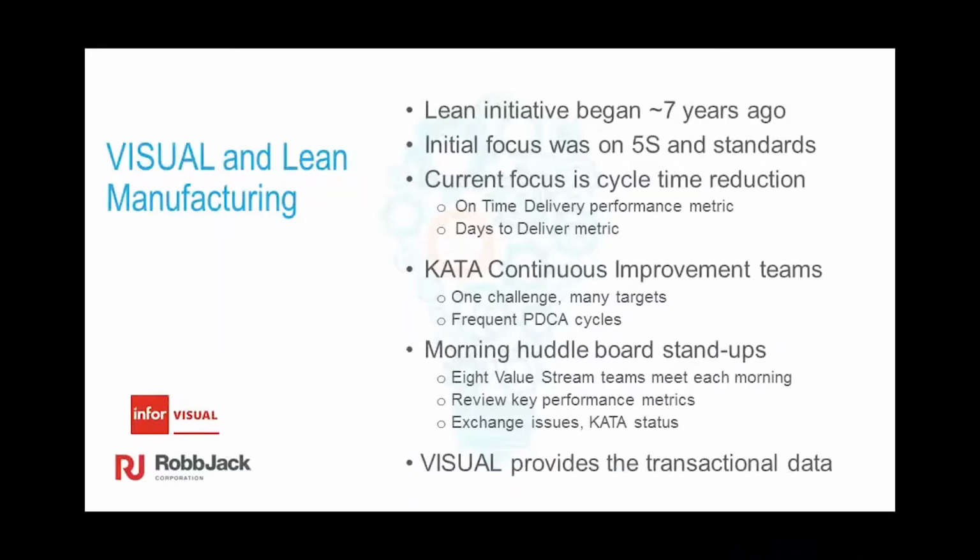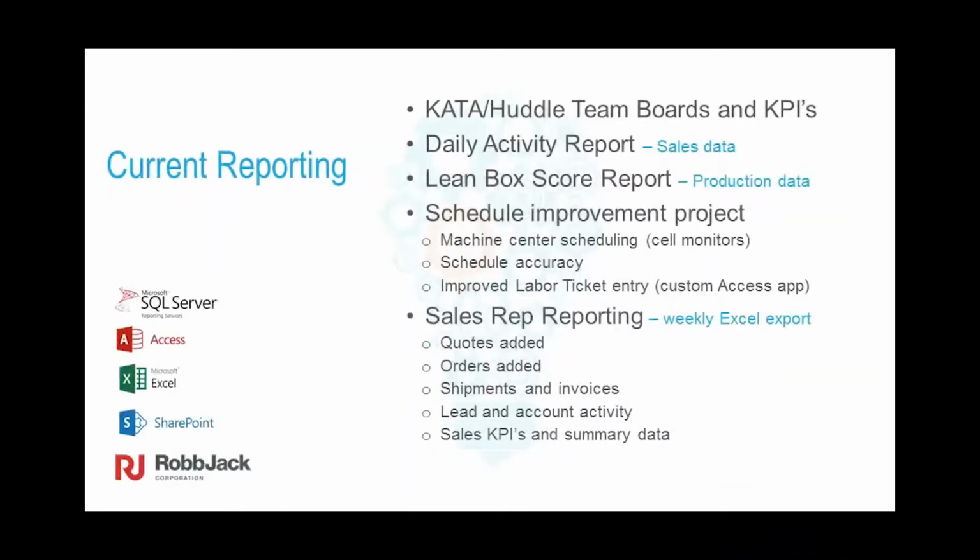And like I said, Visual provides a lot of that transactional data. So in our current reporting, Kata Huddle, team boards, KPIs, we have the daily activity report that summarizes all the sales data. The daily activity report is a series of scripts that I've created that run at night, consolidate and summarize the information, and then it goes through SSRS on a schedule and spits out a PDF for everybody in the morning.